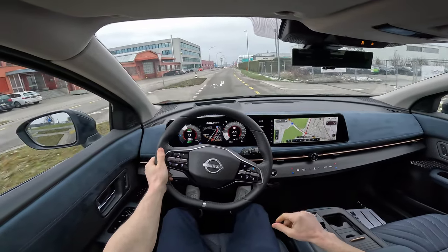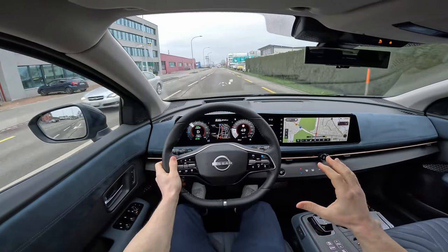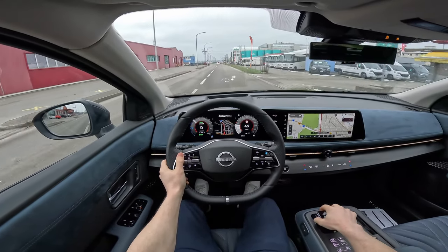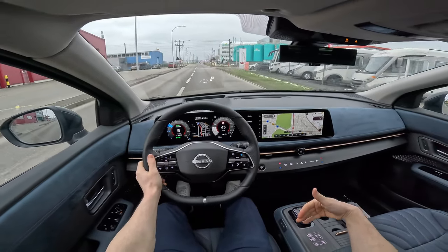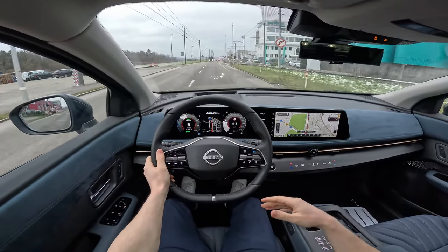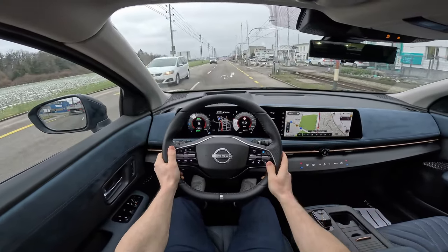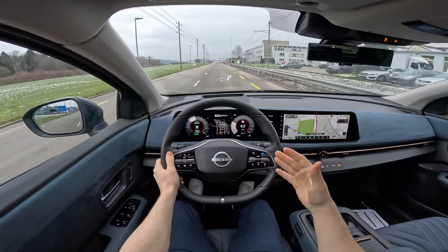The only thing that I wish is that it had a creep that gets you to a complete stop. But other than that, lovely system. I like the way it is. If I would drive, I would probably drive with B mode activated, because I think it's enough power to recuperate the energy and to brake and to anticipate the traffic. But sometimes you just need to let it roll, you know.